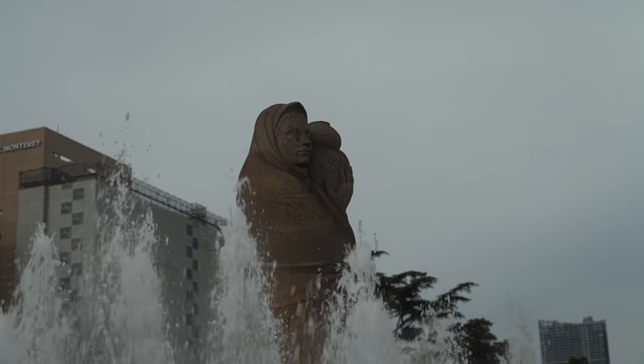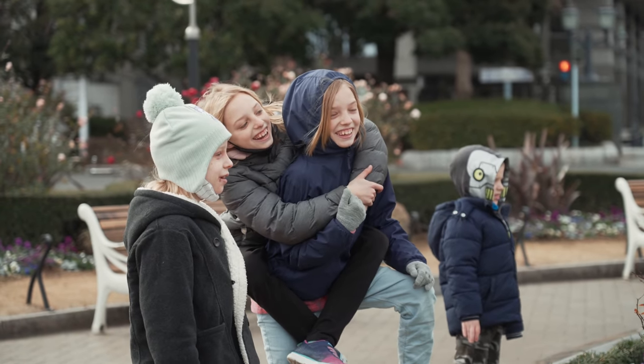Our quick excursion to Yokohama was a breath of fresh air, and we look forward to exploring it more in the future.